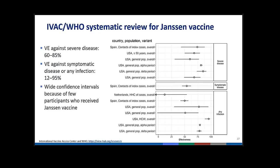This slide includes the forest plots for the Janssen vaccine. Again, CDC studies are included, and most are pre-Delta. The VE against severe disease shown in the top forest plot ranges from approximately 60 to 85%, which is lower than the estimates for mRNA vaccines. VE against any infection or symptomatic disease in the bottom forest plots ranged from 12 to 95%, but many studies had wide confidence intervals because of small numbers of people who had received the Janssen vaccine. Next slide.